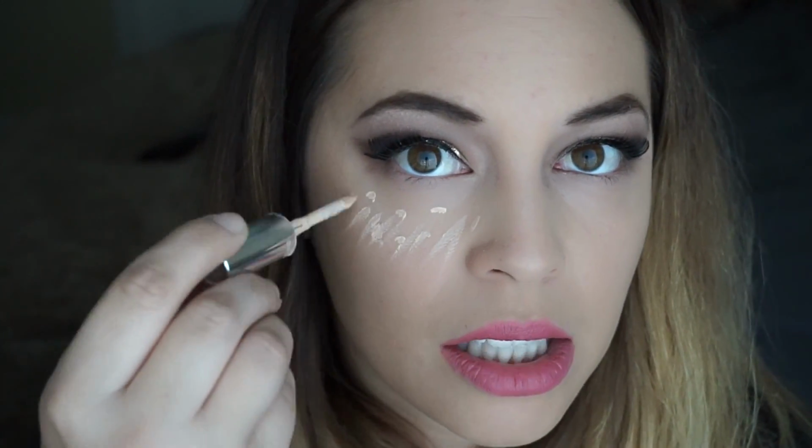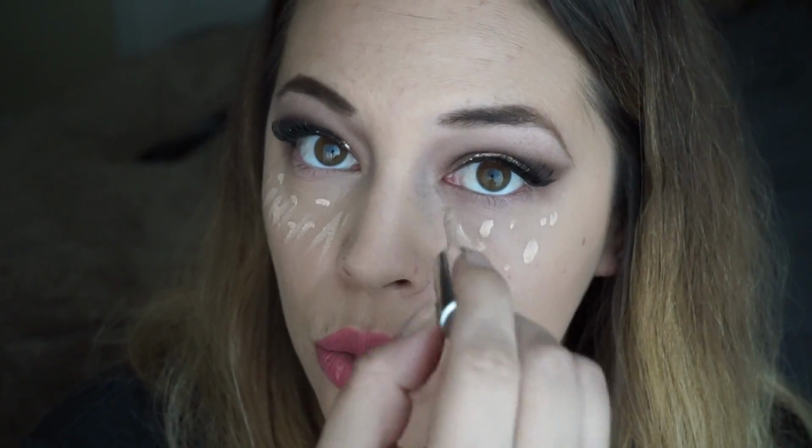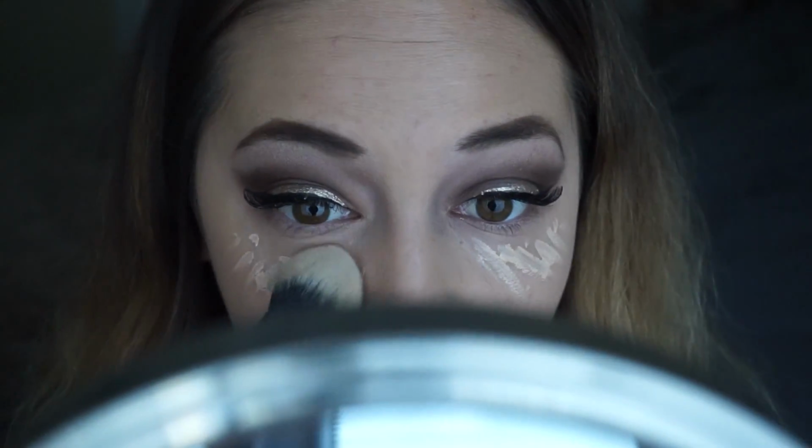So I'm actually going to go ahead and go in with my L'Oreal True Match in Neutral, which I haven't used in a while. I used to love this, but it's super, super bright. And I'm just going to create a couple of dots and lines. Yeah, it's just like that. Just because I don't want anything too crazy. So, yes. Just going to start to blend this from down here up into my lower lash line.